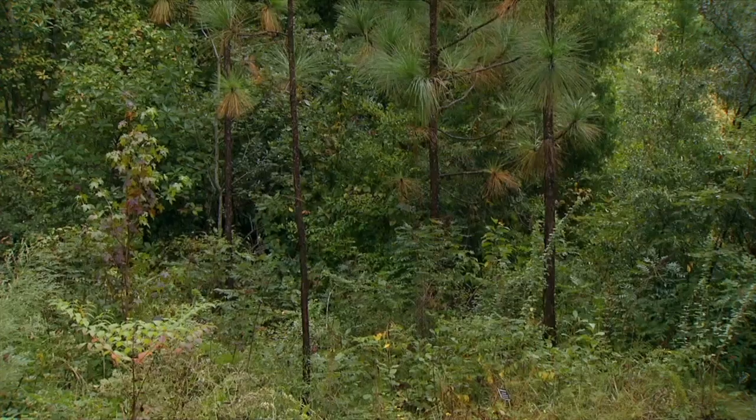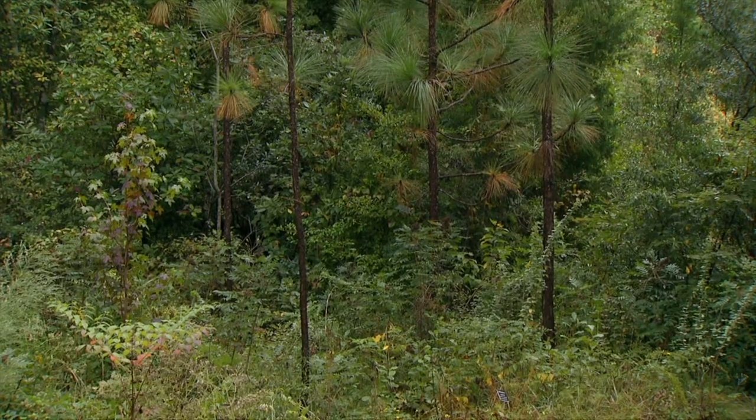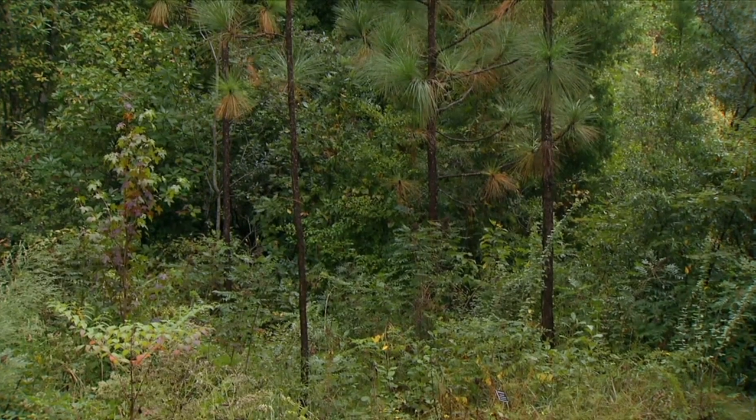The Natural Heritage Program knows where a lot of these plants are. And many of these populations occur on private property. And so getting this information to the landowner, to let them know that they have this special plant or animal on their property. And you know, it's totally up to them to decide what they want to do.